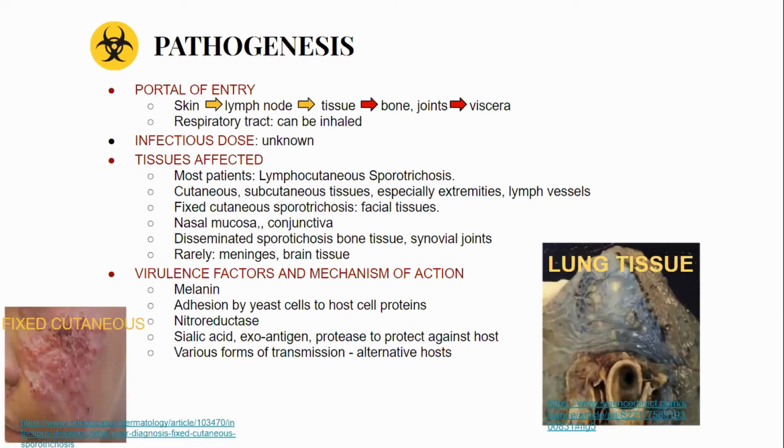Having said that, a few factors stand out. Melanin is a protein found in our skin, but in fungi, it helps them survive in difficult environments such as extreme cold. Melanin may also be responsible for resistance to antifungal drugs and being consumed by macrophages.